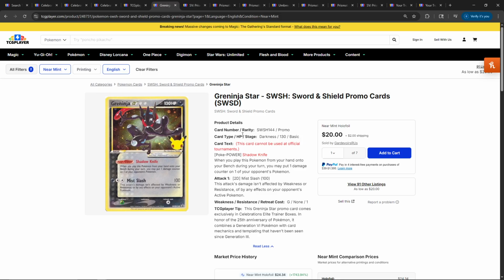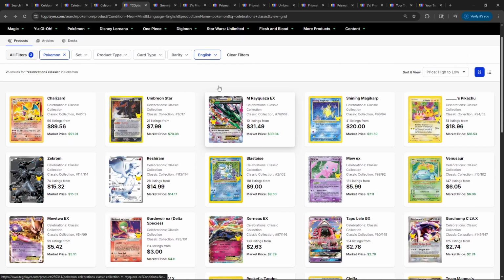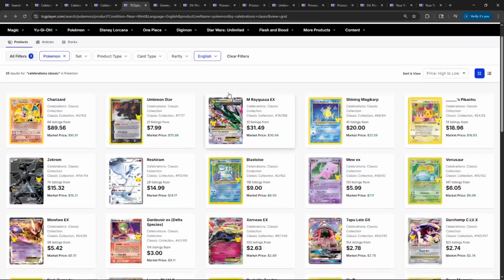Obviously, people who did buy it are the ones who won. Really cool card, though. Celebrations is a really awesome set, and I think it's finally getting recognized for that, and I'm really happy it is. But yeah, that's where Celebrations is at right now, guys.